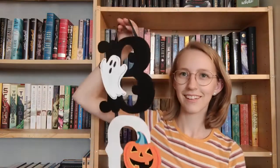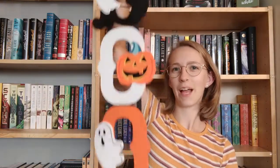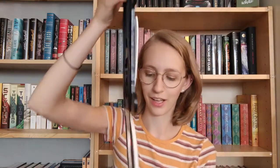But then for Halloween decorations, something that can hang. It says boo. It's got ghosts and a pumpkin. I'll probably put it on a door. I don't know if I'll put it on our door in or out or on our bedroom door. Not quite sure, but it's so cute.